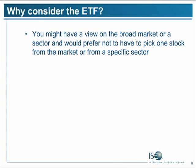So why would you consider an ETF? Well, you might have a view on the broad market or a specific sector, and you prefer not to select one stock from the market or from a specific sector. So if you were looking at the market and you see your surrogate is an XYZ stock, but what if it starts to underperform? So you could look at the broad market, whether it's SPY, QQQ, or any of the other popular ETFs. Or if you're looking at, let's say, natural gas, you wouldn't have to just pick one natural gas stock, but in the case of the FCG, you could pick that whole ETF and you get a group of stocks rather than just one.